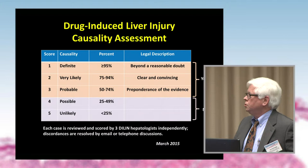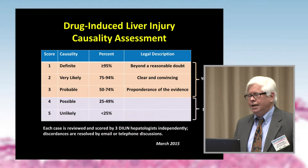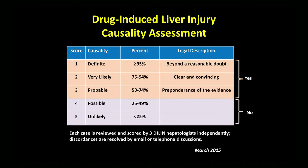Actually, our Justice Department, the law courts, have been dealing with this for a long, long time. Is he guilty or is he not? Did he do it? And they have these very nice legal descriptions that are helpful. Definite means beyond a reasonable doubt, and that's a high level of evidence, difficult. Very likely, clear and convincing. Probable, the preponderance of the evidence is in favor. And if it's below that, it's not guilty, it's no. So that separates yes from no. Now, beyond a reasonable doubt, that's a tough level of evidence, and as you know, there have been famous law cases where a defendant was declared not guilty because the level of evidence was so high.